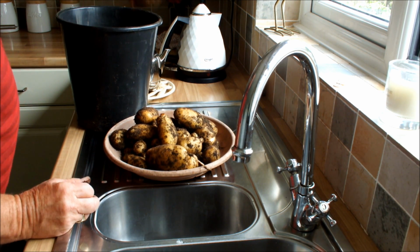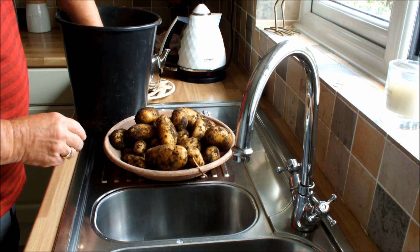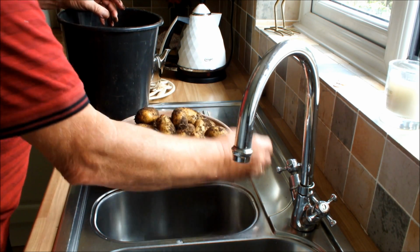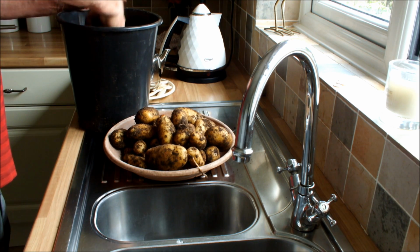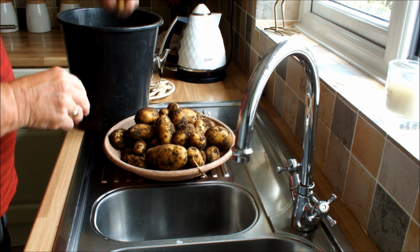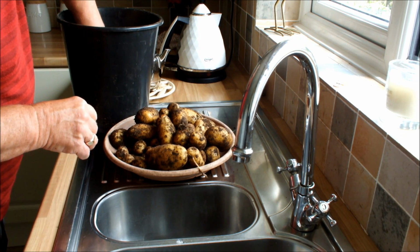Molly is standing directly below me at the sink in the hope that I'll drop a potato. If you've got dogs, you'll understand that. They usually squeeze in between you and the work surface in the hope that something's dropped. All dog owners will identify with that, I'm fairly sure.